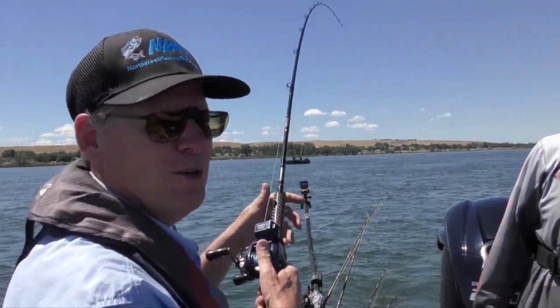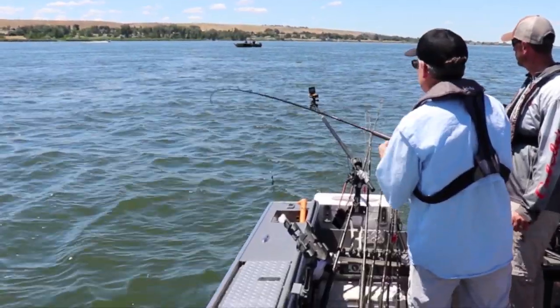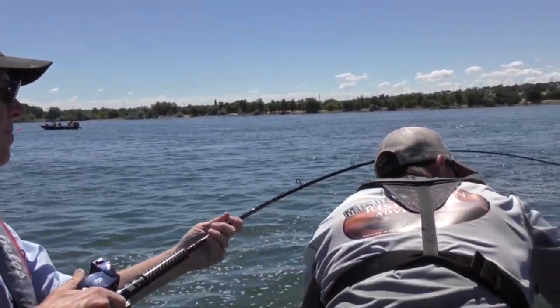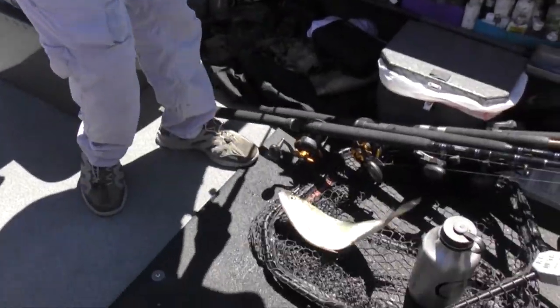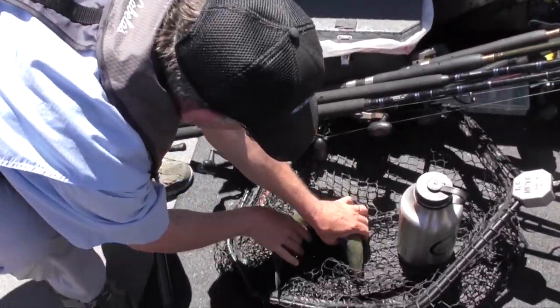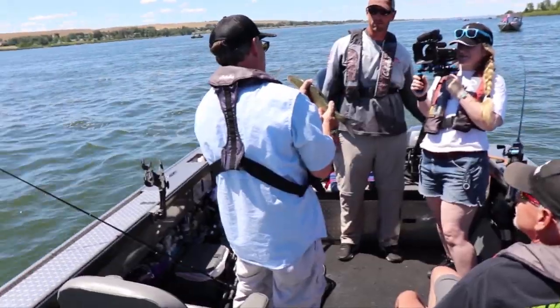Well, these fish are a hoot. They're hard fighters. I'll grab the leader here. Oh, look at that. That's a nice big one. Come here. That's a pretty nice size shad.